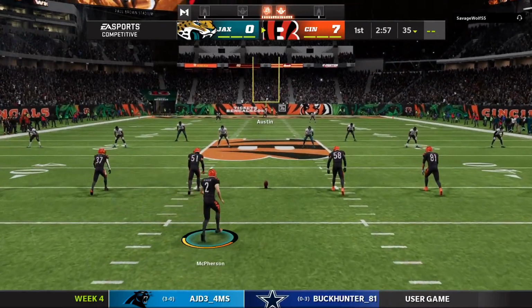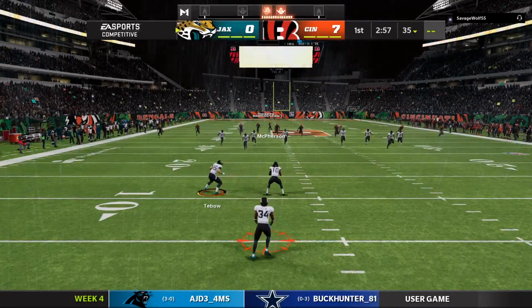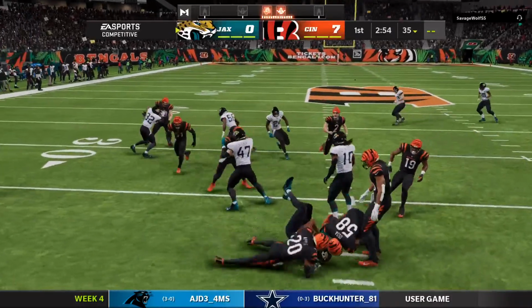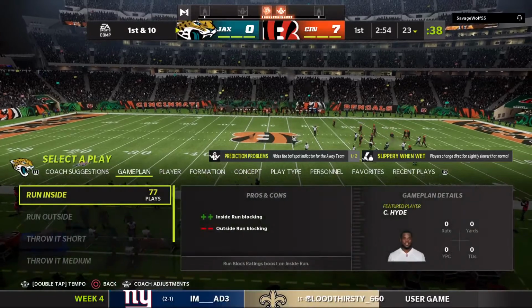After the touchdown, McPherson on to kick this one away. This one fielded at the 5. And not much happening on the return as he'll get this to about the 23.